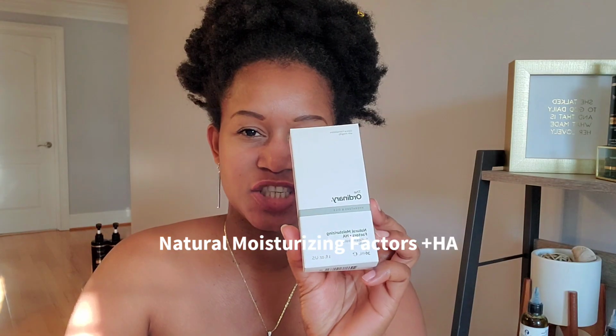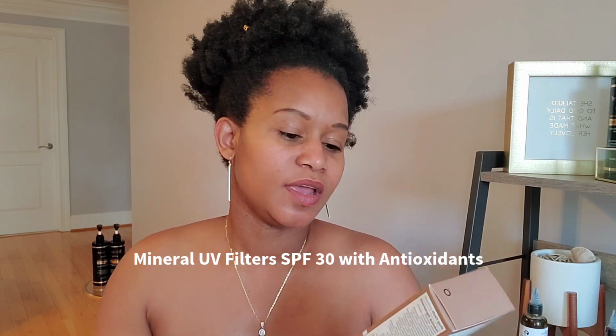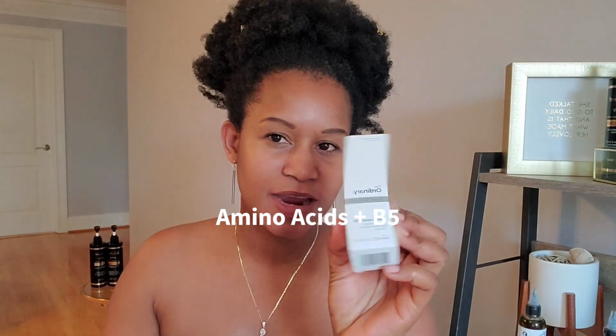Going on to our natural moisturizer, this have factors plus HA in it. Let me just show you guys the size of it. This is how it is looking. The important thing that I pick up, which is very important, is sun cream. We all need sun cream. It is very important, especially it's already coming to summer. So this sun cream has the SPF of 30, and then it also got antioxidants in it. The next product is amino acid plus B5, which is very great for our skin.